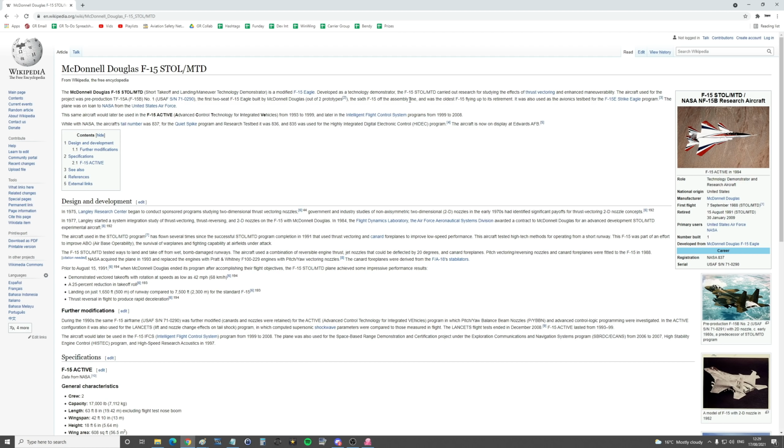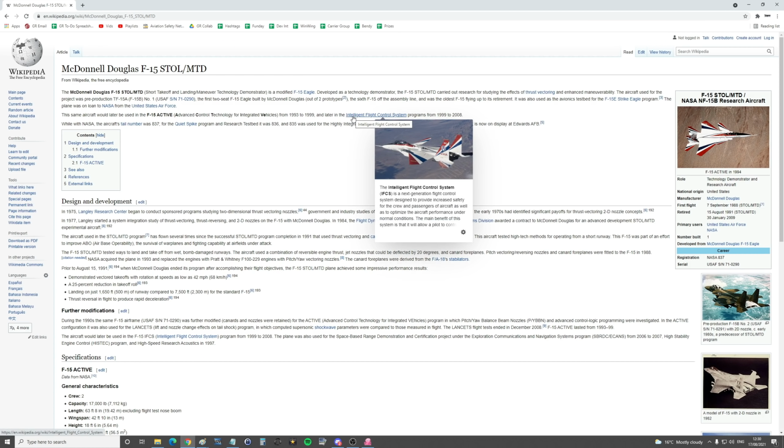So this was one of the very first that came out, and was the oldest F-15 flying up to its retirement. It was also used as the avionics testbed for the F-15E Strike Eagle program. So this thing was used by different elements in the US to test different things. This actual plane has done all this history, and a lot of these things that it tested have gone into future aircraft, as we'll look at later on.